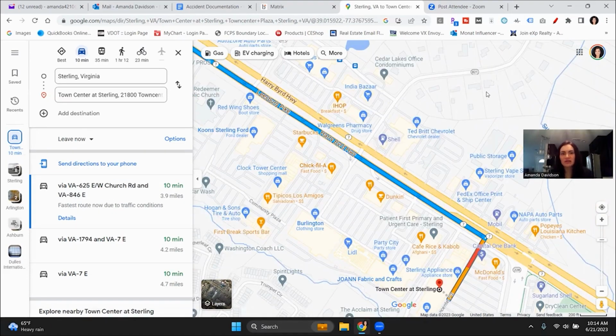Our last stop as far as the retail options go is the town center at Sterling. This shopping center has been here for as long as I can remember. I can remember driving with my dad into Tysons to go to work and seeing this shopping center. Stores have changed over the years, but it's been there for ages. You have another grocery store. You have Lidl if you're interested in even more options as far as your grocery shopping goes. You have Burlington. You also have Sports Bar. You've got a tire shop. You have Chick-fil-A. You have Starbucks. You've got Dunkin'. And when you're driving on Route 7 here, you can see all of these stores just on either side.